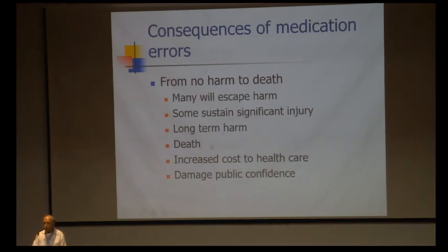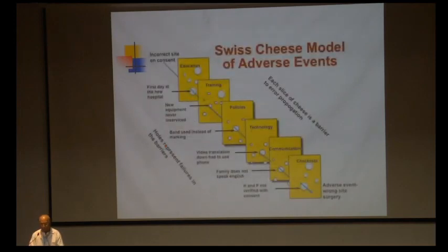Now here I would like to show you what is meant by the Swiss cheese model. You know that there are a series of holes in the Swiss cheese, and if you cut the cheese you can see these holes. Because the holes do not match with each other, you cannot see through this cheese. But when they match together, you will be able to see through this. So here is an example of an adverse event due to wrong site surgery. And these are the various errors that have taken place at various levels of safety. And I like to describe this as levels of safety.